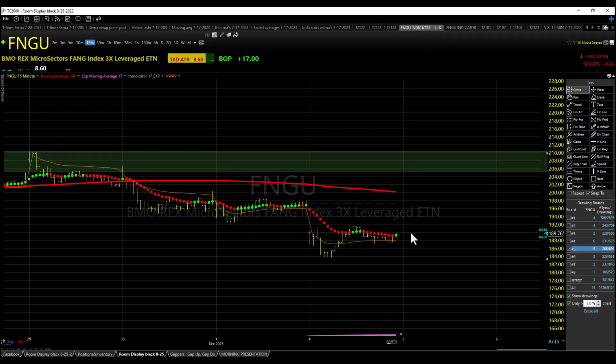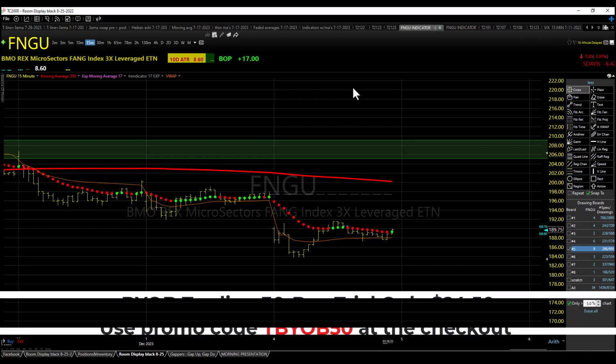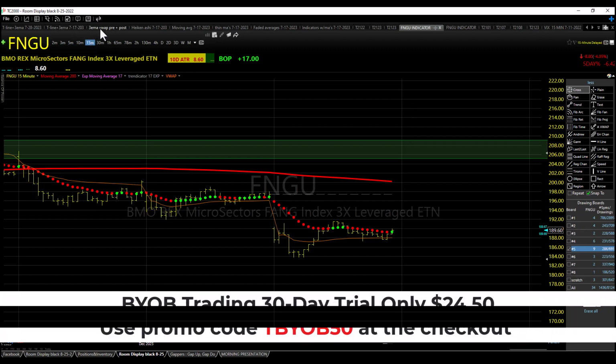FNGU indicator. For the most part, we were red all day. Red. We got some green here, and then mostly red. It looks like we're going to finish up with about two green candles right there. So let's go back and look at the QQQ.